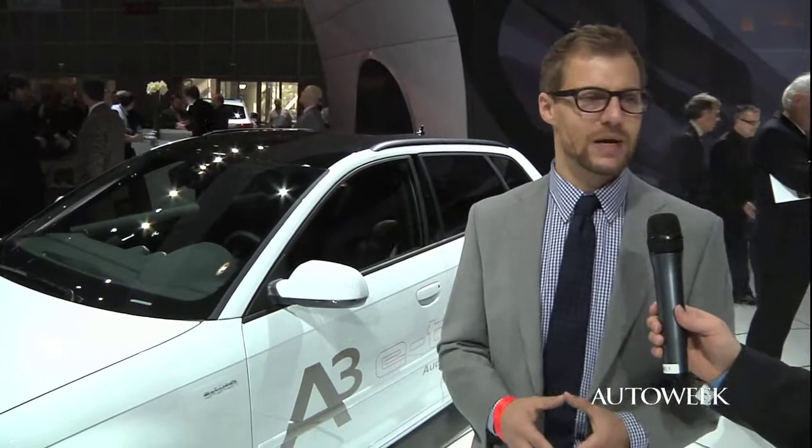It's a good size capacity lithium-ion battery, and we retain the entire full interior package of the A3. So the trunk space is exactly the same as you'd find in our A3 TDI or our A3 gas engine car. The interior space, the seats fold down. It's a fully functional proof of concept vehicle, and you will see these driving on the roads in the U.S. in the not too distant future.